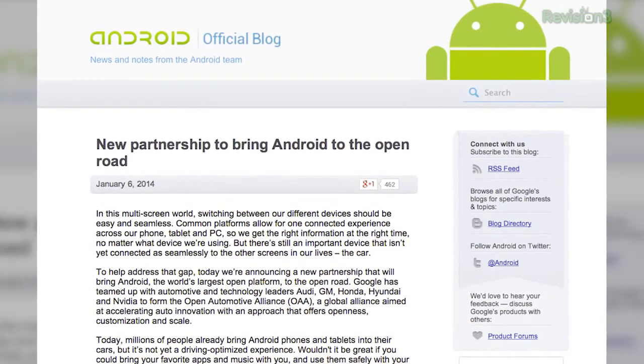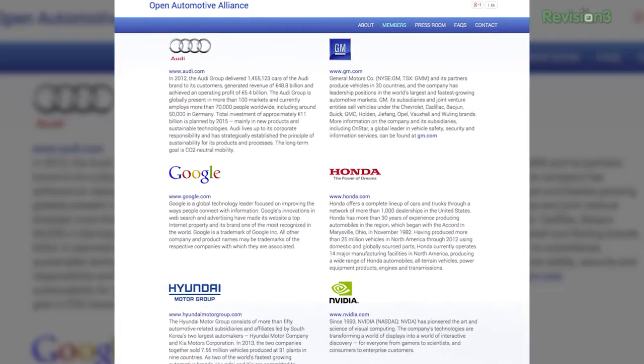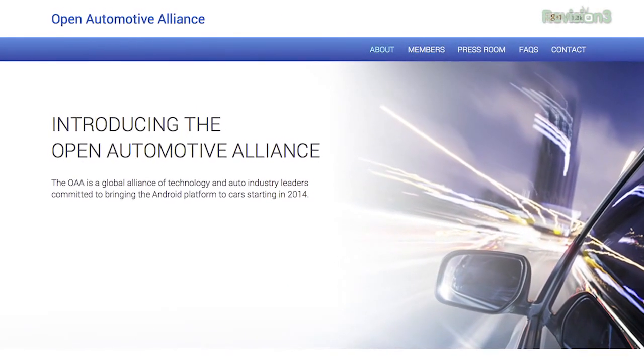But what if you're an Android user? Just hang tight, Google does have plans to take Android to the open road. Back in January, Google announced they were teaming up with Audi, GM, Honda, Hyundai, and Nvidia to form the Open Automotive Alliance, together bringing Android to the car.